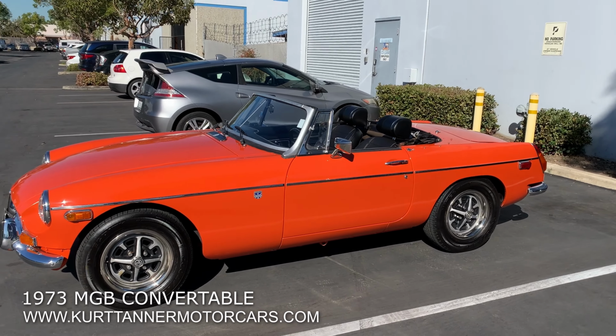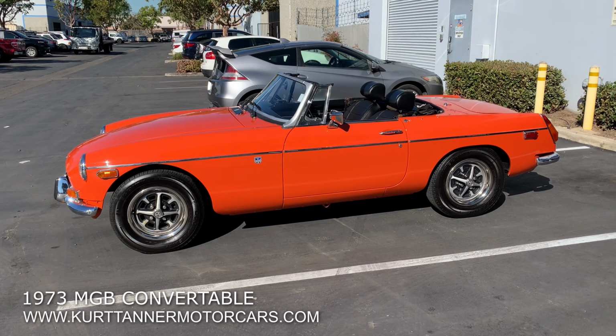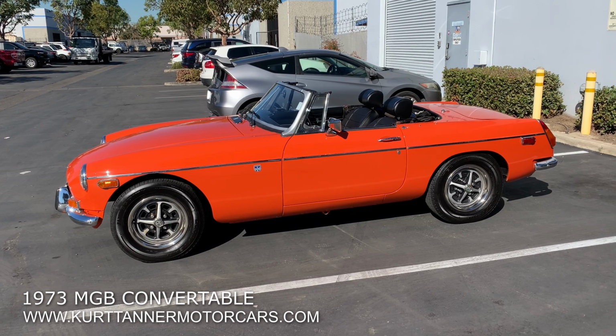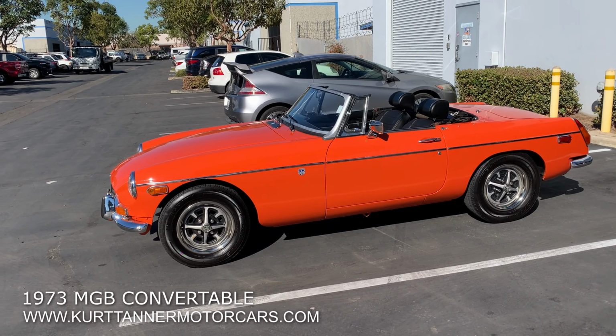Excellent little car here if you're in the market for a very well restored, low mileage MGB chrome bumpered car. This is a very, very good one, highly recommended, and it's for sale on our website.